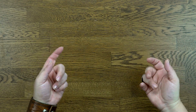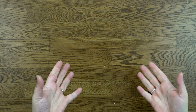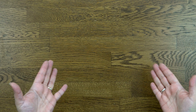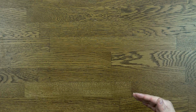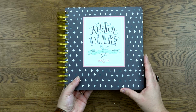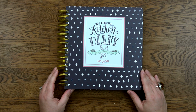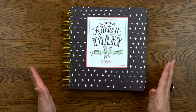I am here today to share with you one of the awesome recommendations that I have for Christmas gifts this season. And this book is so fun. I actually got it last year from my mom for Christmas, and I have another one to share with you because I am putting this one together for my daughter, but shh, don't tell her.